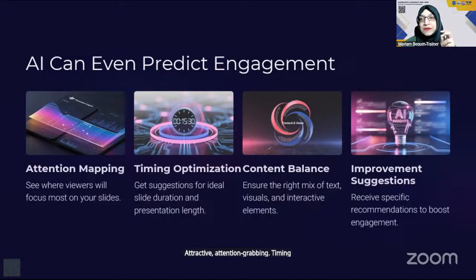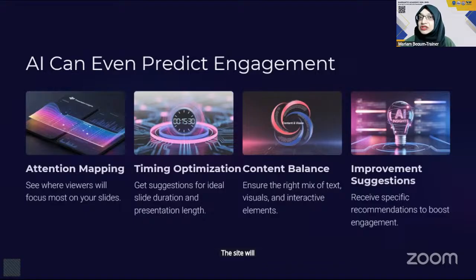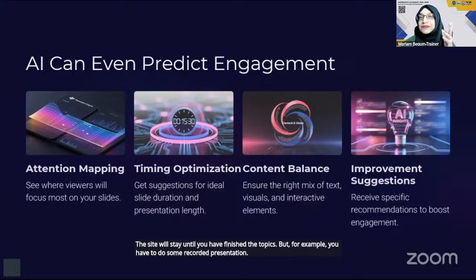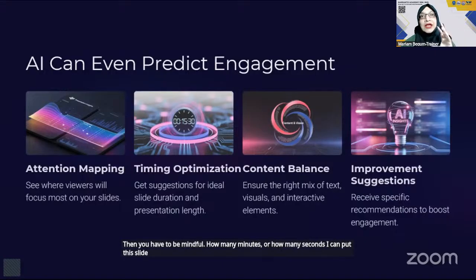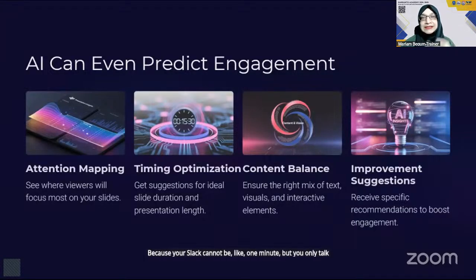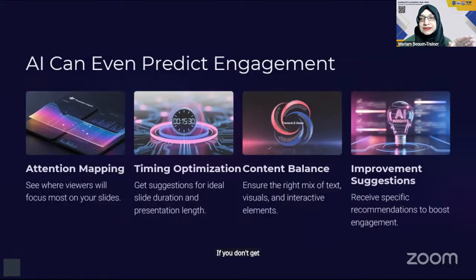Timing optimization provides recommendation for ideal slide duration and overall presentation length to keep your audience engaged. Now, if you are doing a live presentation, the slide will stay until you have finished the topics. But for example, if you have to do some recorded presentation, then you have to be mindful. How many minutes or how many seconds I can put this slide, and how can I curate my delivery due to that? Because your slide cannot be like 1 minute, but you only talk 30 seconds, and the rest 30 seconds is just silence. It won't get your engagement from your audience.